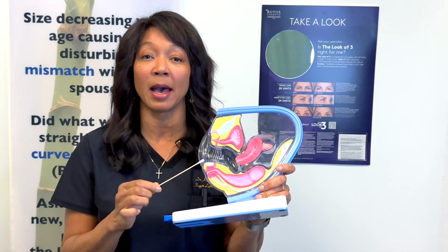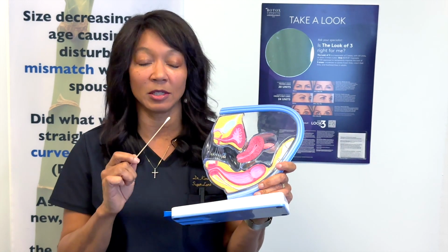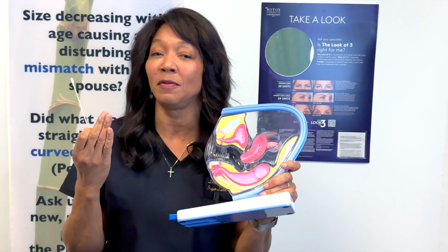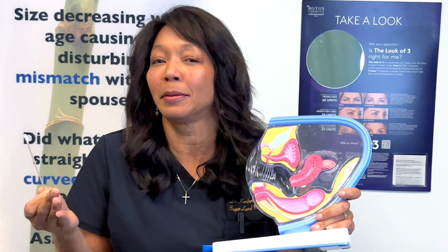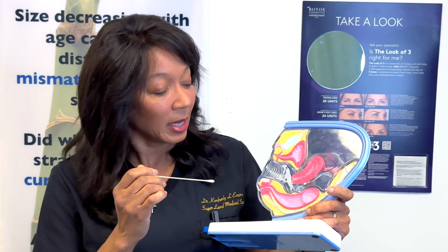This is something that we have included in our practice because it's important to have not only various options to treat multiple women, but not all of us are ready for the same thing at different times in life. So it can vary a little bit. Let's talk about the basics.